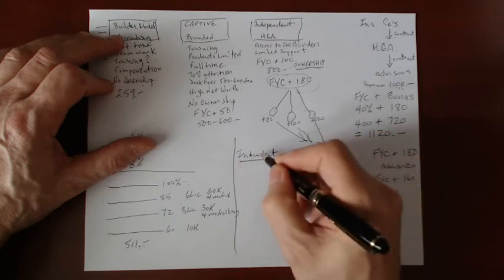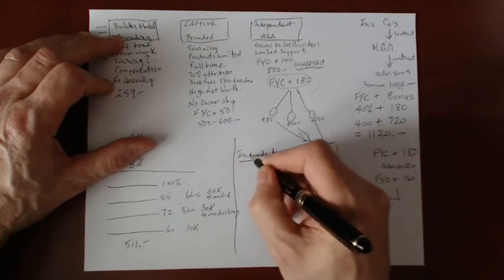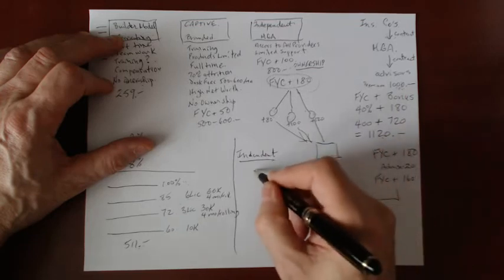So our independent model, oh well, you get the idea.